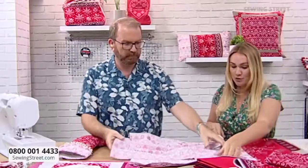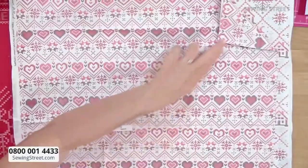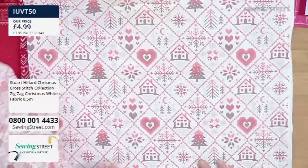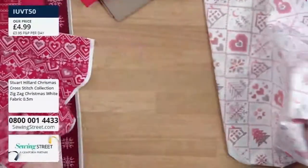Right, we'll still show you, just because I think it's nice to see. So this was the white one. This one has sold out. Well done if you managed to get that one. The white, I love this as well. Look at that. We haven't even had a chance to show it, and it's sold out on pre-order. Oh, it has. In two colourways.